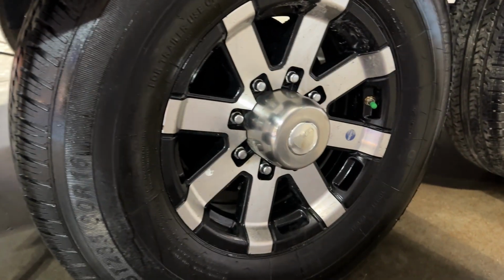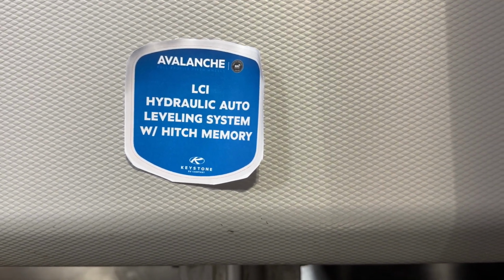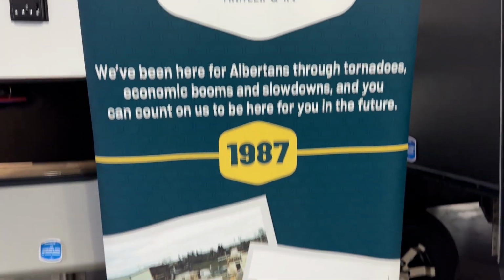Take a look at the tires. You can see it's the Lippert hydraulic auto leveling with hitch memory. That is the 6-point, which is nice for a trailer this size because this is going to be a beast. And that's again at Arcan Trailer and RV.